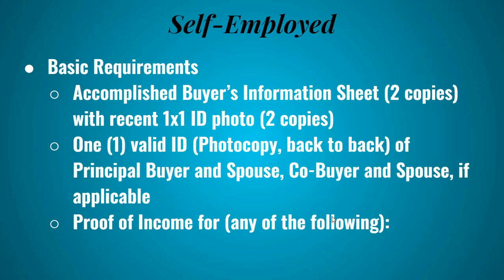For self-employed, the basic requirements include an accomplished buyer's information sheet, 2 copies, with a recent 1x1 ID photo, 2 copies. 1 valid ID, photocopy back-to-back, of the principal buyer and spouse, co-buyer and spouse if applicable. Then, proof of income for any of the following.